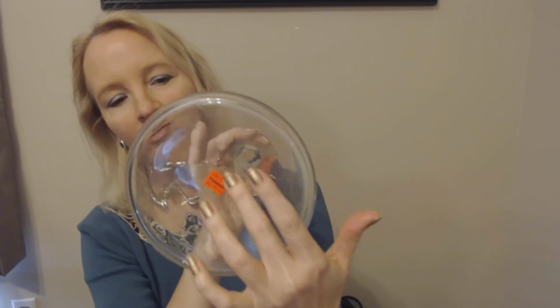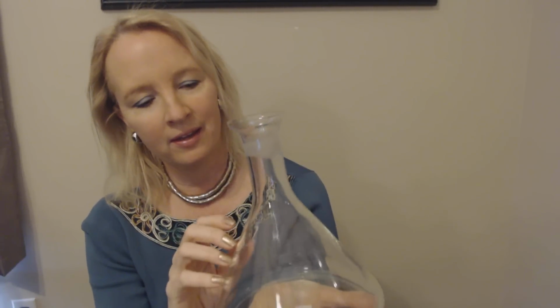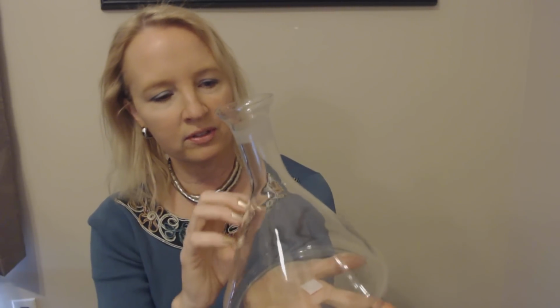Still has the sticker on the bottom. So I just thought that was really cool. There's a little tiny chip in the very top I just noticed. Doesn't matter what I'm going to use it for. It's not going to make any difference. So that was one of the things.